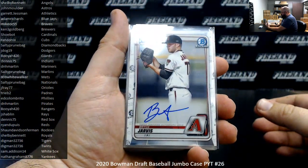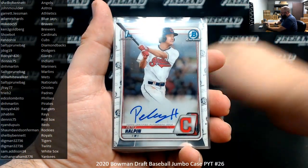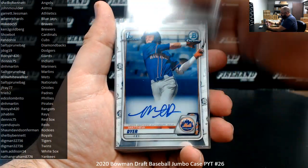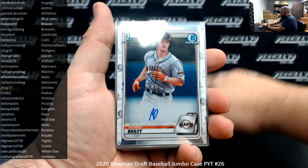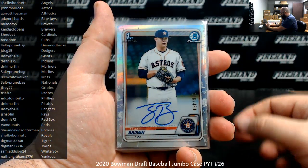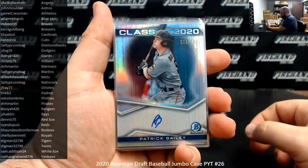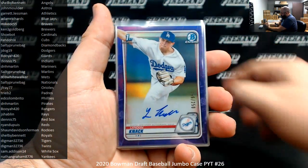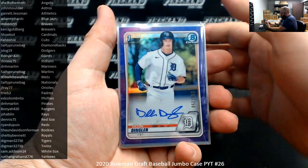I'm going to pass the box topper on to Chad so he can report it to Topps. All right, base autographs. Bryce Jarvis, Petey Halpin, Kalai Rosario, Matthew Dyer, Jordan Nwogu, Tyler Soderstrom, Patrick Bailey. Refractors to 499, Tyler Brown, Isaiah Green, Nick Garcia. Class of 2020 auto to 250, Patrick Bailey. Purple autos to 250, Landon Knack, Burl Caraway, Spencer Strider, Dylan Dingler.